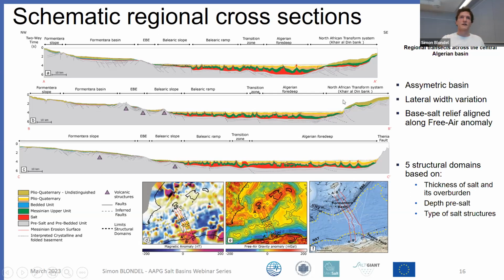We also see that there are important lateral variations of the basin. As you can see here, in barely 50 kilometers, we go from a pretty narrow basin to a much, much wider basin. This is more or less related, based on the position you are, to the thrust fronts, which are recorded at the inverted margin on the North African side.